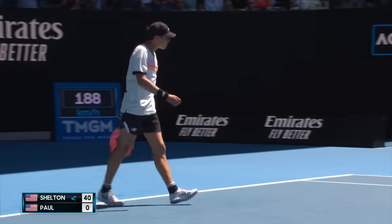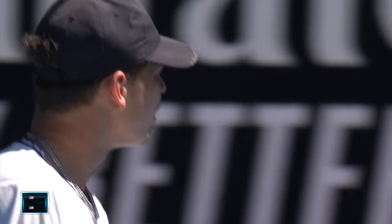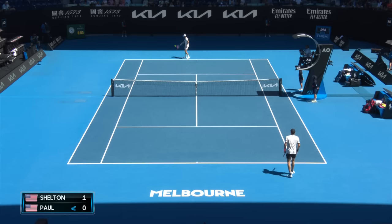He's got some heavy artillery, this youngster, and he is fearless. No sign of nerves right there.